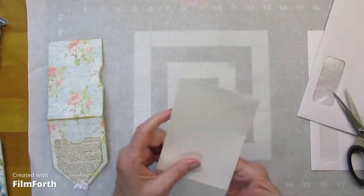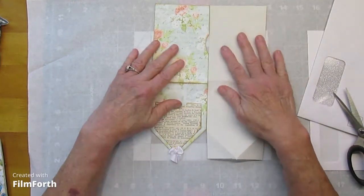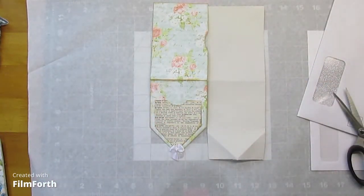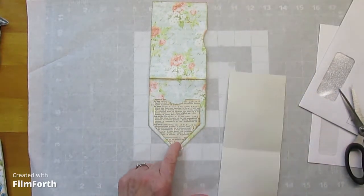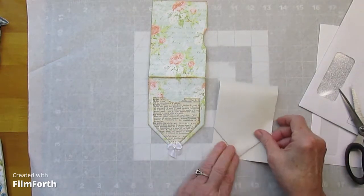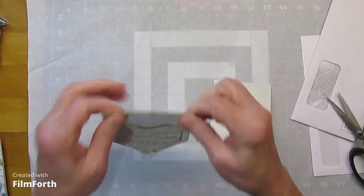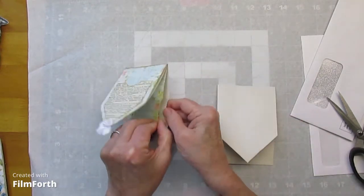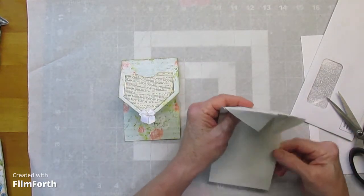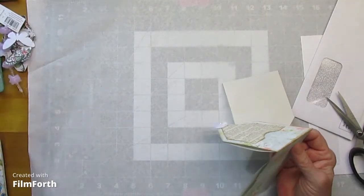Okay, now you can decide how long you want it, and that apparently is how long I decided I wanted it. And so, glue my paper, and then I came back and brought it to a point like this, okay? And so there it is, folded like that. And then I went ahead and cut the notch, both sides, just left the whole thing as a notch, so it will fit onto your journal.